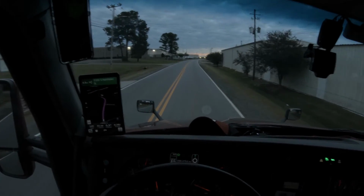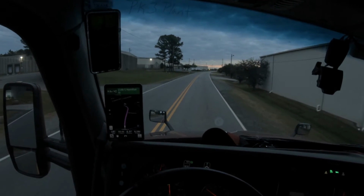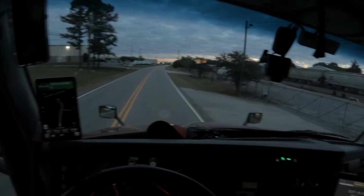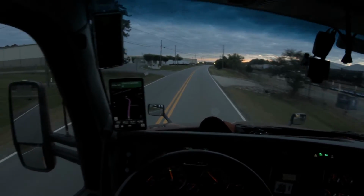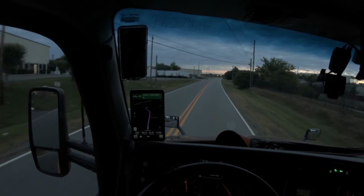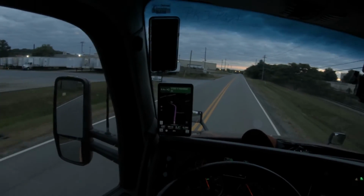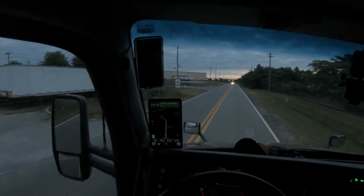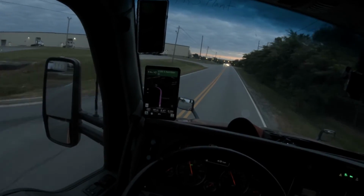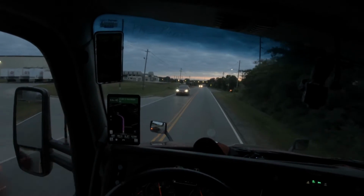We deliver in this area a lot, but I don't think I've been to this particular building, so it's going to be new for me. I don't know exactly where to go. I looked at the satellite image and I picked the most obvious spot, but looking around I don't really see a guard shack, so maybe there's not a guard shack. Maybe it's just one of those spots that I pull up into and there'll be a receiving door right there in the building that I just go straight into. I don't know, but one thing's for sure, we're definitely fixing to find out.